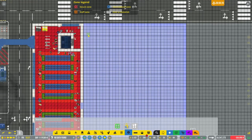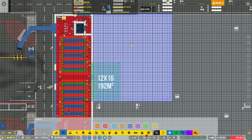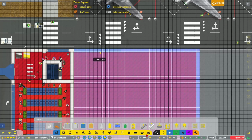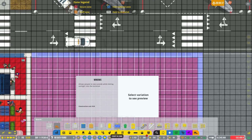So this is, I guess, going to be all of this space is what I'm thinking. This also needs to be a secure zone because of course it does. So we'll get that set up nicely like this. And I almost want to say that we want windows across the entire front of this. So we'll do a nice big window there. We'll do a nice big window there. That gives us a little space in the middle.